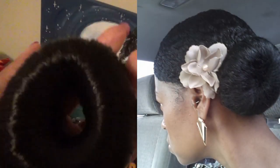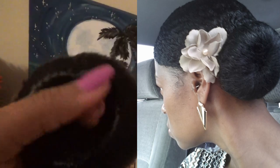This is my fake bun that I never wear. It's got hair on it instead of a sponge. I feel like this is better because if your hair has gaps or it's not long enough, this would kind of make up for it, unless it's the wrong color.